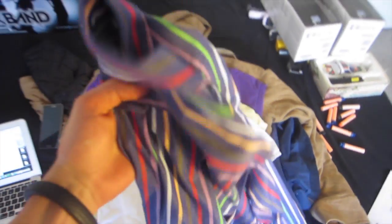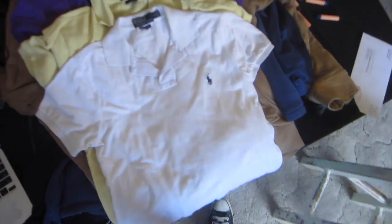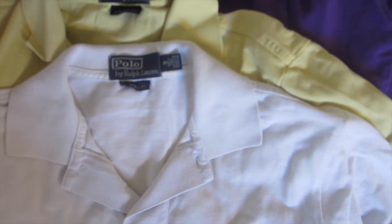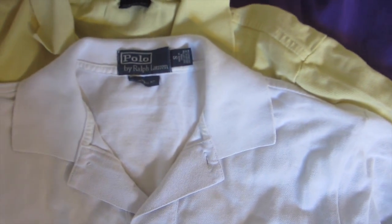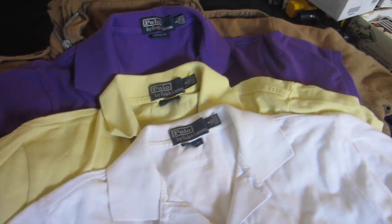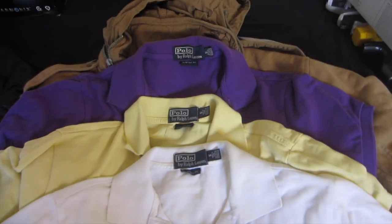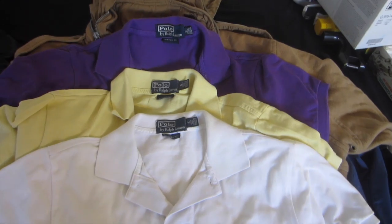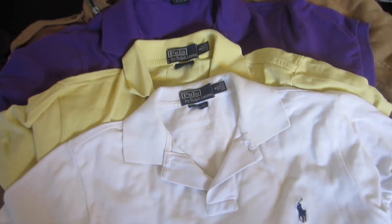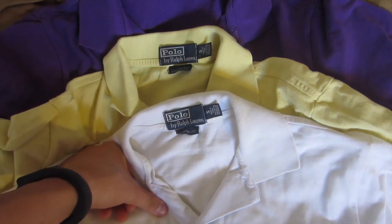So I might actually put it up at a bid and just let the market determine how much I get for it. Next up, we've got three really nice small sized custom fit Polo by Ralph Lauren polo shirts. We've got white, yellow and purple, and together for these I paid $20.77. Now what I'm planning on doing is selling them as a lot together for about $56.